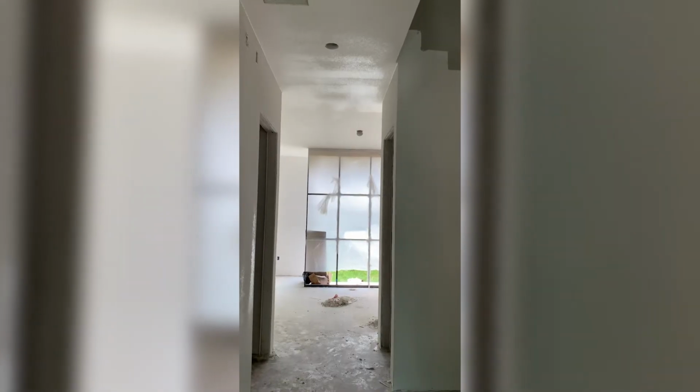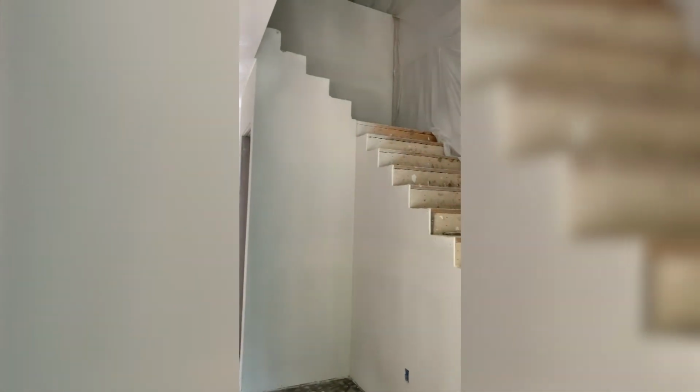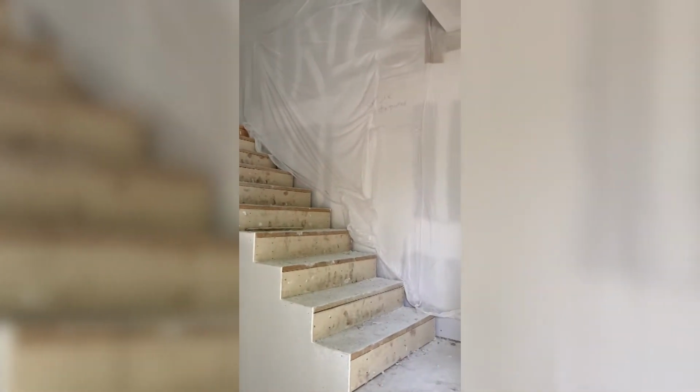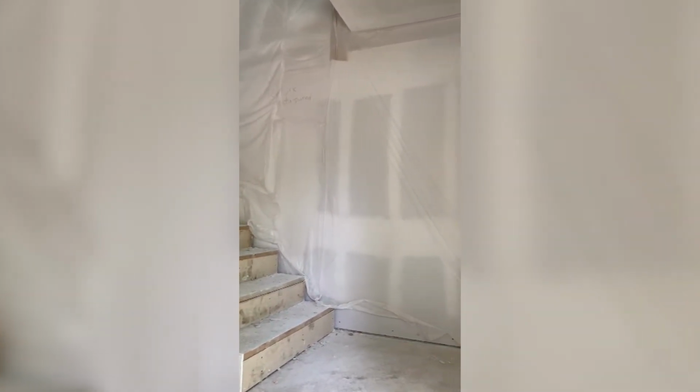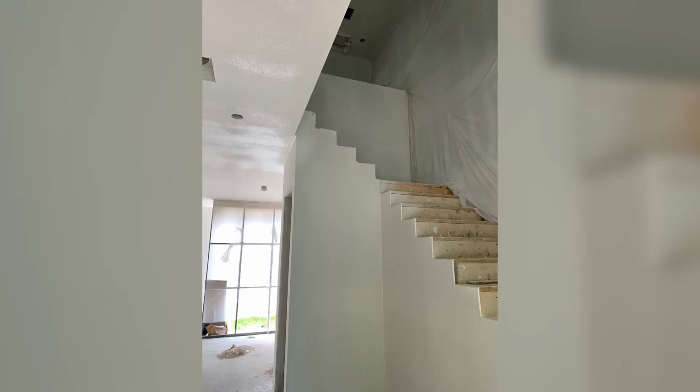Once the walls are ready and the texture's been applied, then the painting crew comes back in and they will apply primer to all of the walls and the ceilings. And they like to get in there and do this before anything major gets installed into the house. This way there's just less for them to cover up, and they only have to worry about covering up the windows.